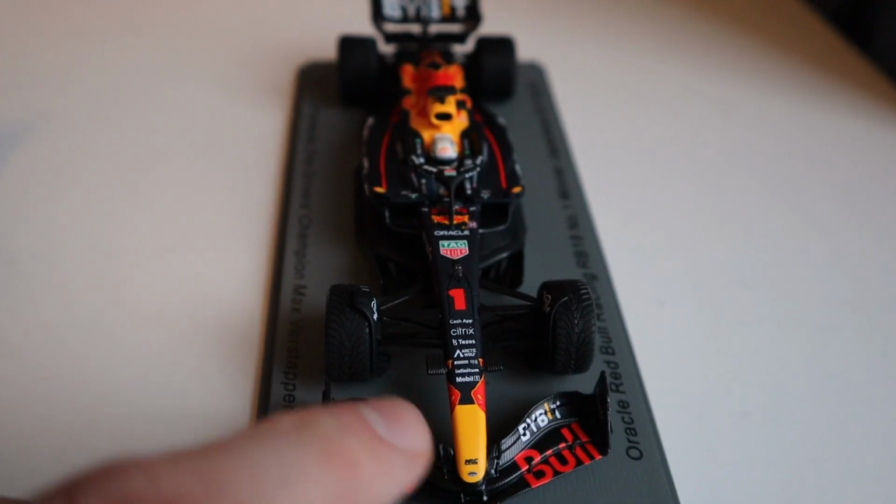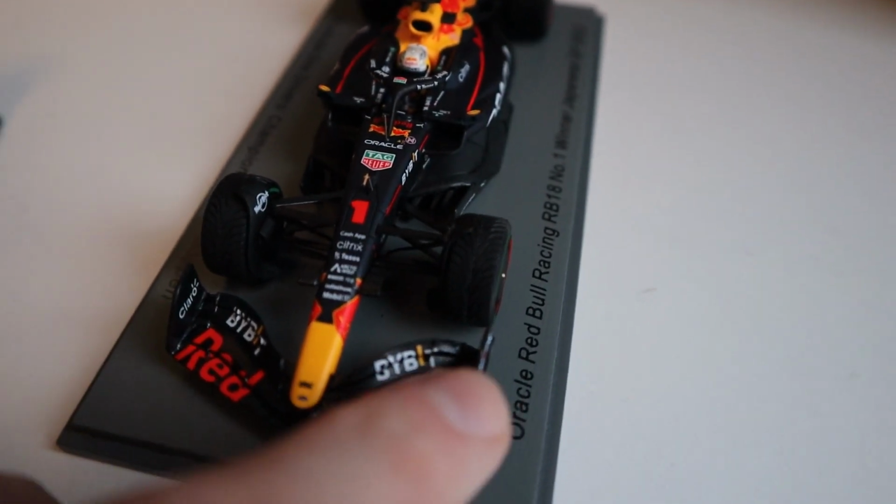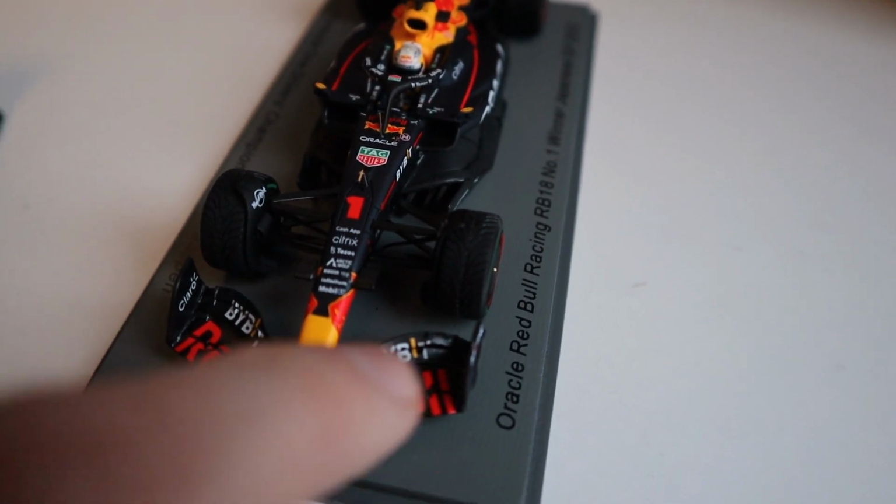So it's like the whole logo doesn't get put on correctly. On this side, it's absolutely fine, look. That's fine. But there, it isn't. And that really annoys me. So let's have a look at the Minichamps one, see if it does it.